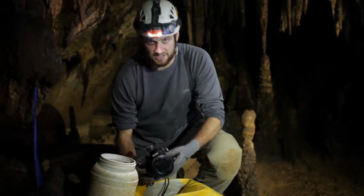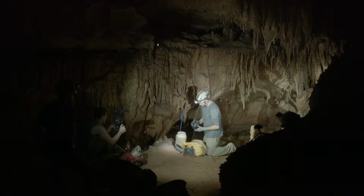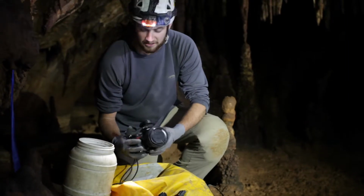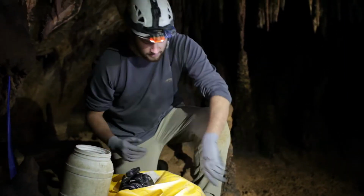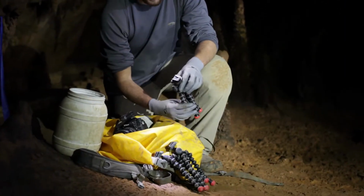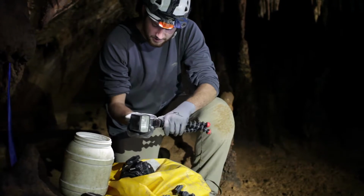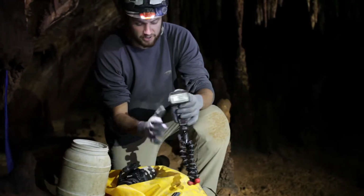I've got a Nikon D7000 with a Sigma 10-20 lens. It's kind of my go-to lens. It's not quite as painful when you break them because you end up breaking a lot of lenses when you take them caving. The water's not real friendly to them. Then I've got some JOBY GorillaPods with the flash clips. They work great with some speed lights. You can just clip them right to it and set them anywhere you want. They come in really handy.